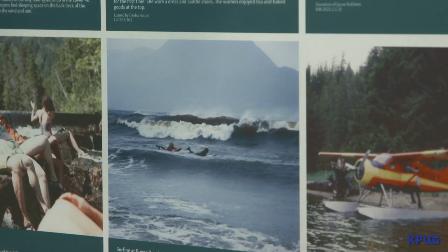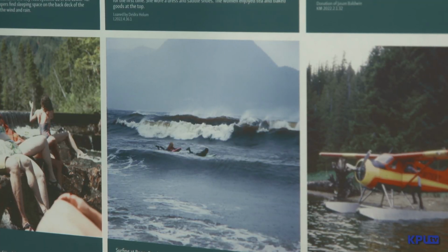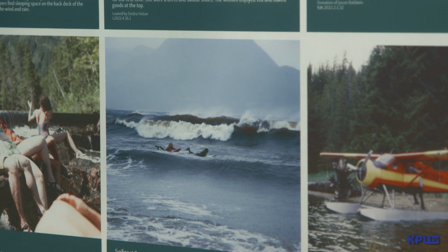Ketchikan is a town of opportunities, of seizing the day, and there's different aspects of that throughout this exhibit, that when it's nice out, you're sitting out in the sun, right? When it's storming, you are surfing at Buggies Beach, because that's the only time that you can catch a wave that is that large, right? Whether it's rainy or sunny out, we take advantage of that.